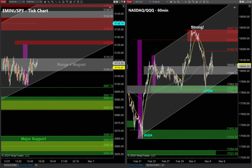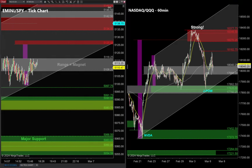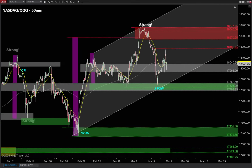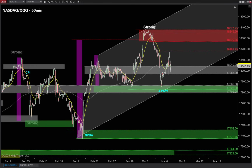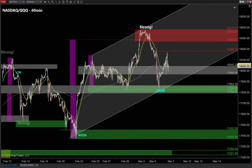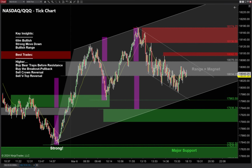Let's move our lesson now to the Nasdaq. Nasdaq's getting lonely over here. Let's do this. Now on the Nasdaq 60-minute chart, the 60-minute time frame, we don't want to overthink this. What is the general direction on the 60-minute? And you can easily see, even though we got that sharp pullback yesterday, we're still pretty bullish overall on the 60-minute. That is our directional bias.